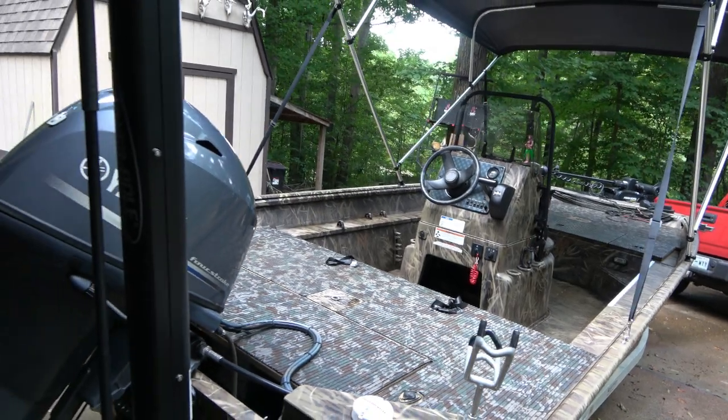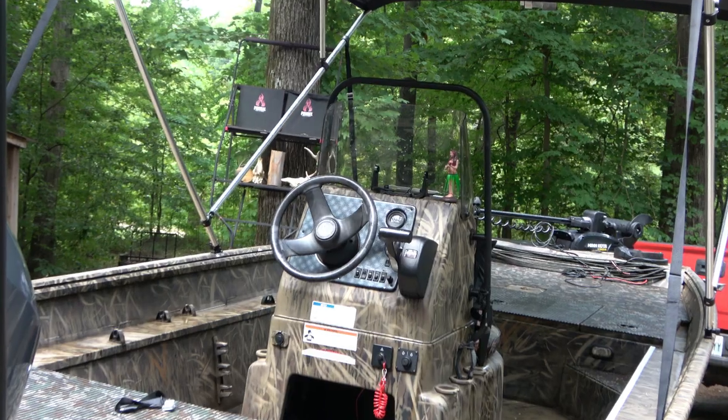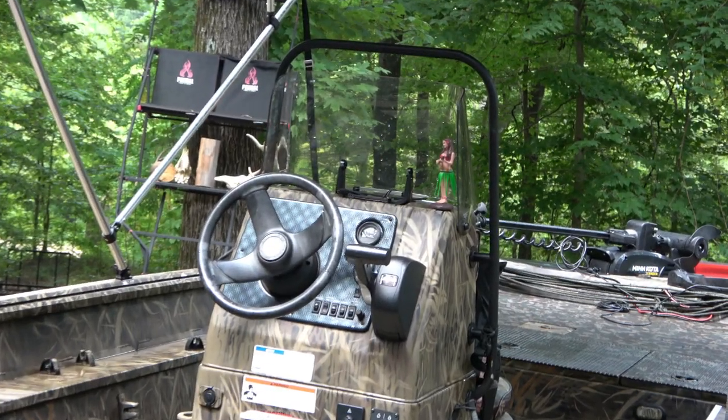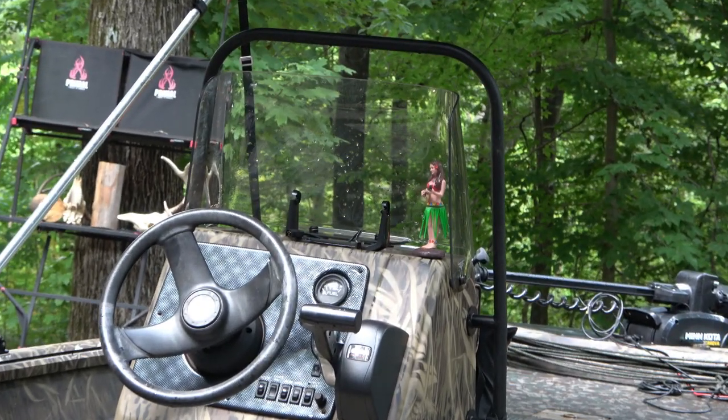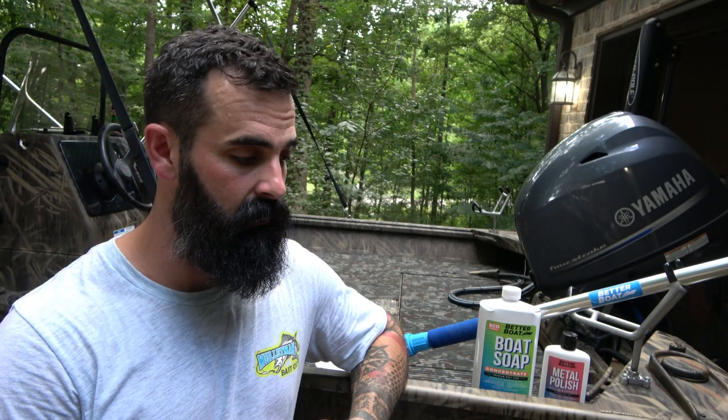And I can honestly say, this is the cleanest my boat has been since I've owned it. And when I bought the boat, it was practically brand new. So that says a lot about these products. And this isn't just what they have. They have all kinds of boat cleaning stuff and a bunch of accessories for your boat. So be sure to check them out.